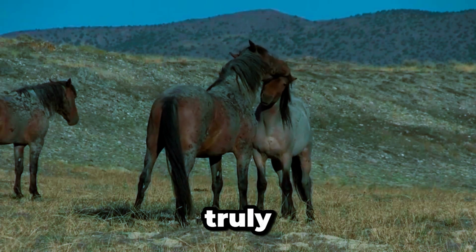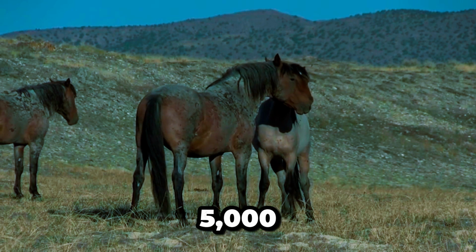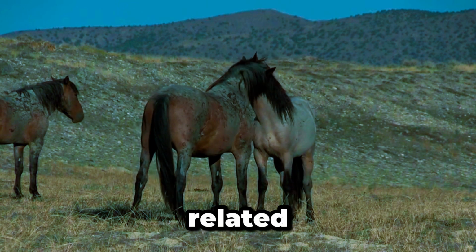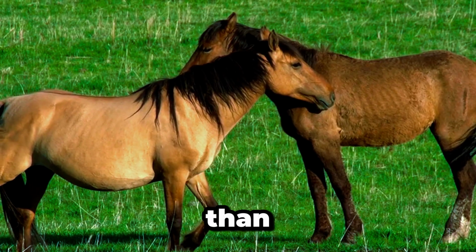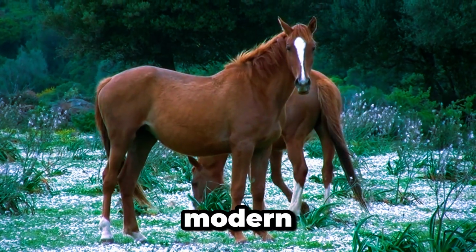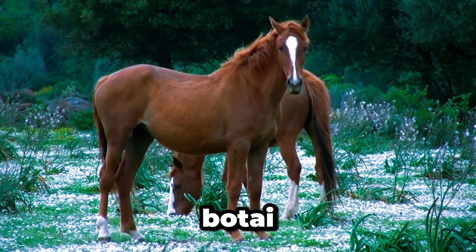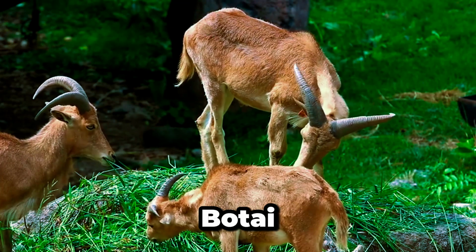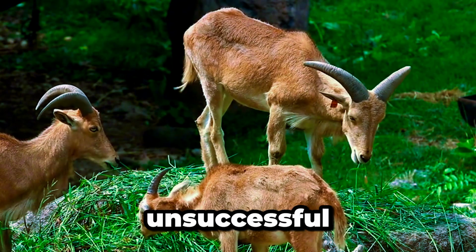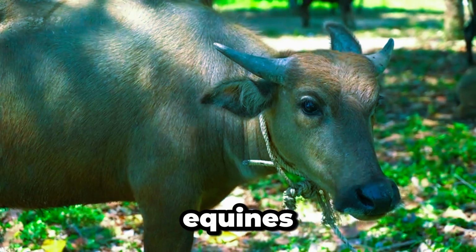Their status as a truly wild horse was called into question when domestic horses of the 5,000-year-old Botai culture of Central Asia were found to be more closely related to Przewalski's horses than to E. f. caballus. The study raised the possibility that modern Przewalski's horses could be the feral descendants of the domestic Botai horses. The study concluded that the Botai animals appear to have been an independent domestication attempt and apparently unsuccessful in terms of genetic markers, carrying through to modern domesticated equines.